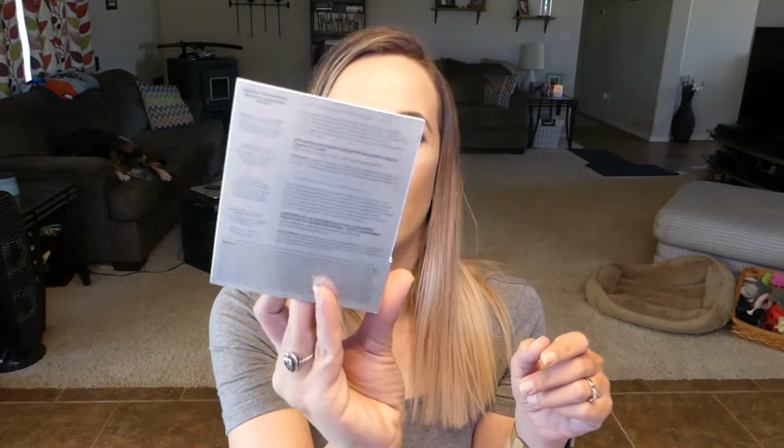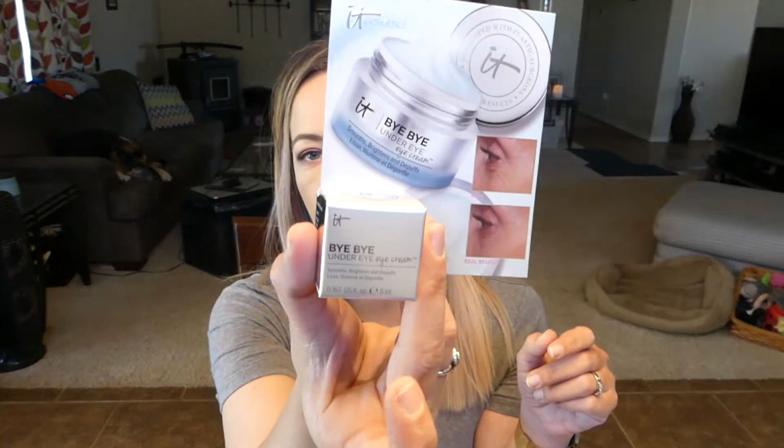So the next thing I'm pulling out is cruelty-free. This is from It Cosmetics. This is the, what is this? Bye Bye Under Eye Cream.